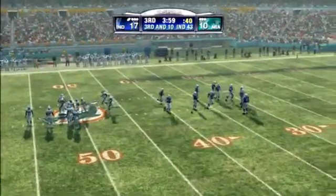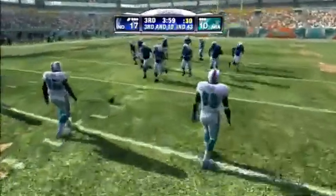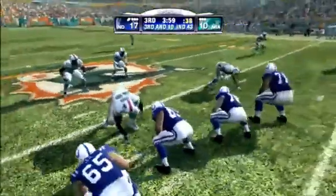And these defenders have been close all day. You better be careful if you're the quarterback. One of those is going to turn into an interception.